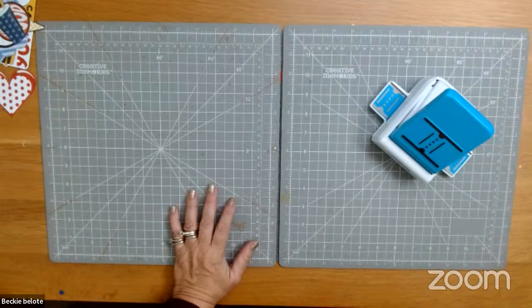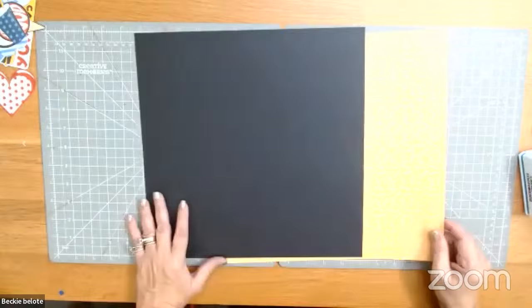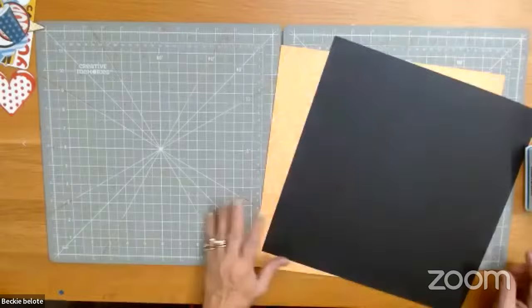Well, what you're going to need is two contrasting pieces. I think I may have, there we go. It's back. No, it's not. Huh, interesting. Not sure why it's doing that. I don't like it. All right.